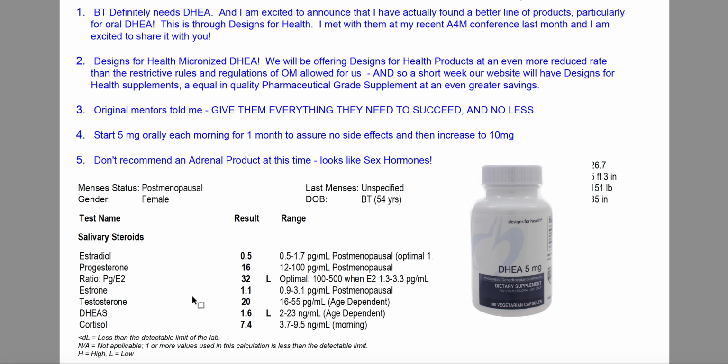And I think that it would be wiser to bring that DHEA up and get that nice and balanced before thinking that you need other things at this point, because I really think your symptoms are pointing to a sex hormone imbalance more than anything else. So I don't really think you need anything else at this point.